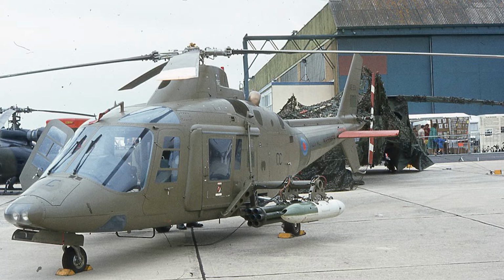Introduction. The A109 is a famous helicopter in service with many countries around the world. The UK is a lesser known operator of the type, but the story in which they acquired their first helicopters and for what purposes they used them is highly intriguing.